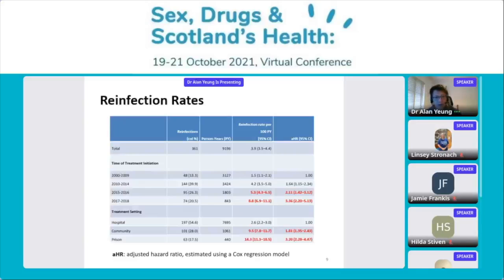Overall, we found 361 reinfections over the whole time period among just over 9,000 person years of follow-up, which gives us an overall reinfection rate of 3.9. But you can see how that increased considerably over time from 1.5 in 2009 all the way up to 8.8 in the 2017-18 period. We'll also see high reinfection rates by those treated in community settings of 9.5 and 14.3 for those that were treated in prison settings.